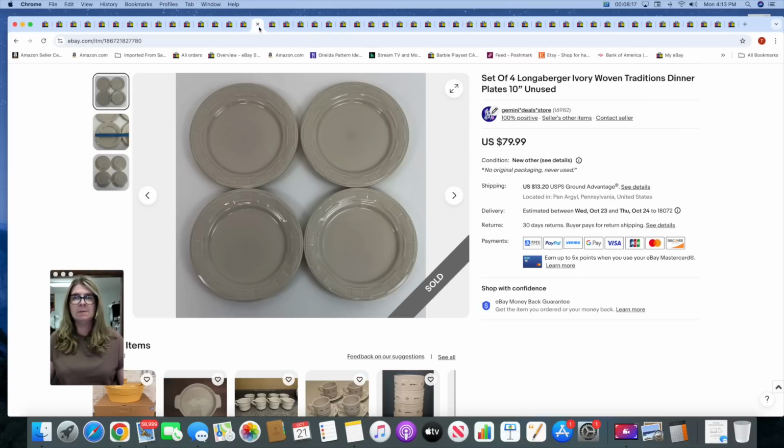Next is a set of Longaberger dinner plates. I picked these up about 2 weeks ago as well. I paid $50 for a lot of Longaberger. I got some plates, bowls, a vase, a butter dish, a couple other pieces. Can't quite remember. I paid $50 for everything, and the plates sold for $79.99. Oh, I also got some cups. That's what I got. $79.99 plus shipping.